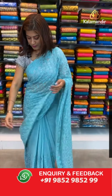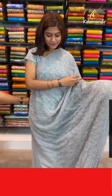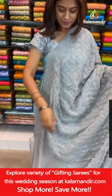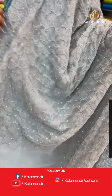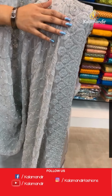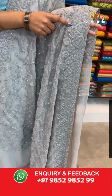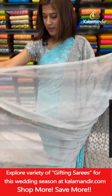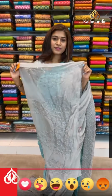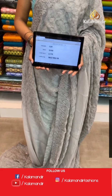Let me show you. And this is the next color. Beautiful gray. Take time to notice the work and the stones. Towards the border, we have heavy thread work. You can see the box-shaped and heart-shaped design of thread work. Whole border. And then this is the pallu. Along with that is the blouse piece with hands provided. The code of the saree CZ9 and offer price 2770 rupees.